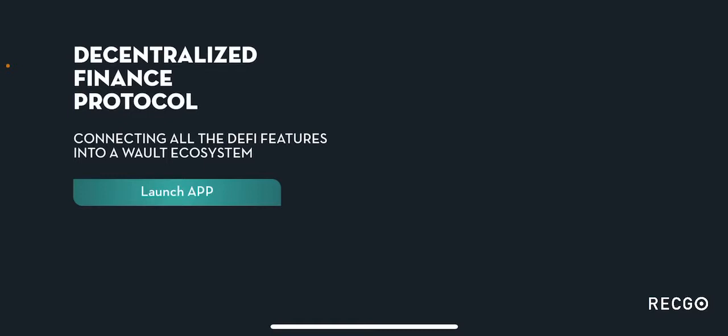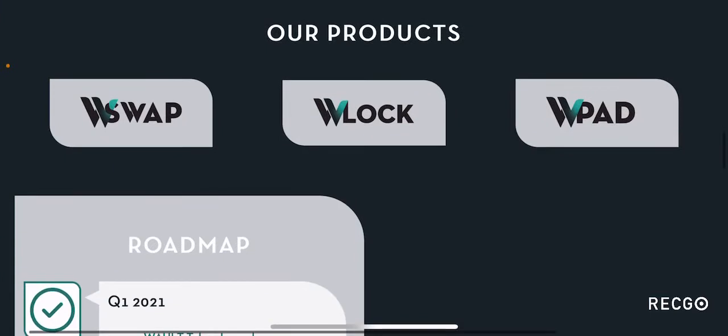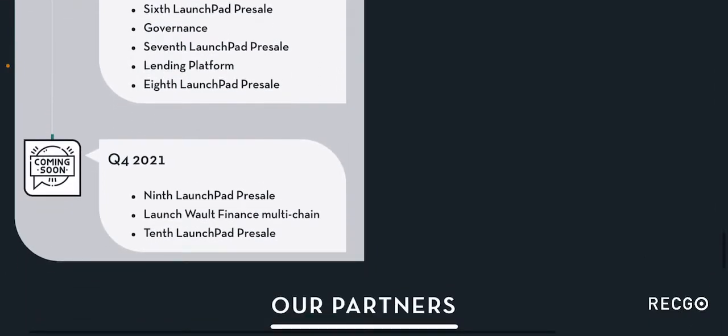If you click on the launch app button and see their layout, you can clearly see that they have multiple different projects, and each of them offers some really good APRs, right? They have three important products: the Wault Swap, Wault Lock, and the Wault Pad. We'll cover each of them in a few seconds, but on their website they have the roadmap where they state their current goals and their goals till the end of the 2021 year.